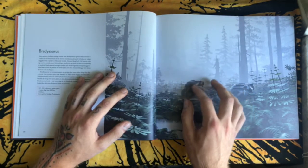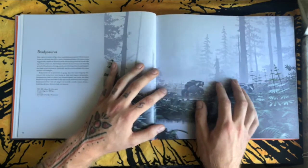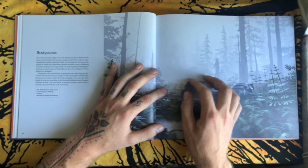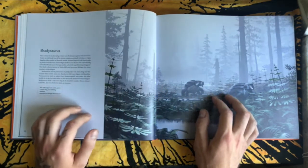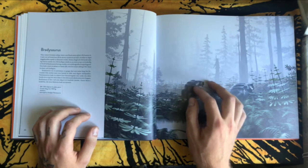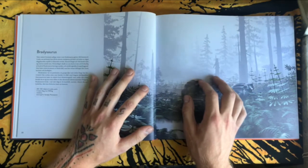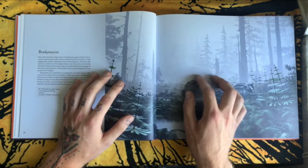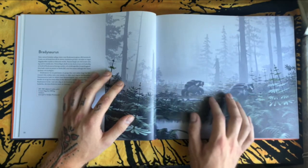And the Bradysaurus's body was covered with hard and thick scales that would grow even thicker in its descendants. And Bradysaurus belongs to a group of animals known as Parareptiles. In this group of animals, they might be related to turtles.